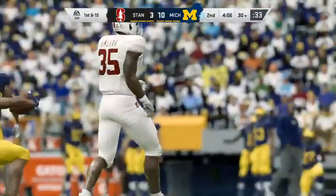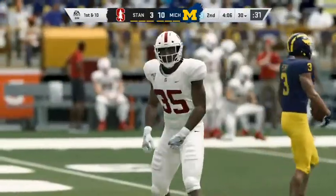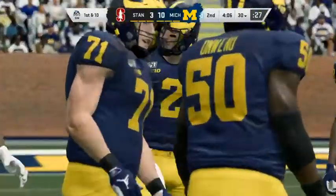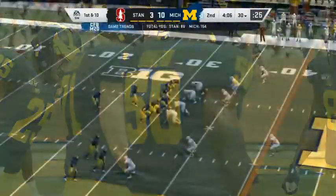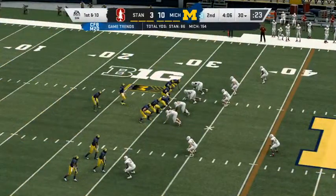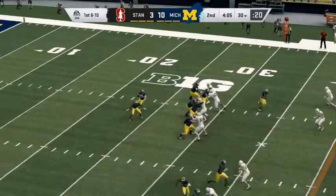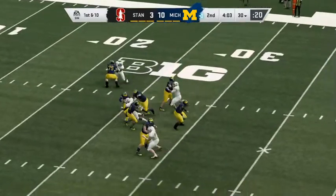And last drive, obviously not what you're looking for. You've got the lead. You've got to protect the football. So in other words, someone got lucky because they've been moving the ball really well and wearing them down. In this case, though, giving up the football doesn't make them very happy. They can't wait to get back out there and atone for it. Yeah, try to atone for it here.